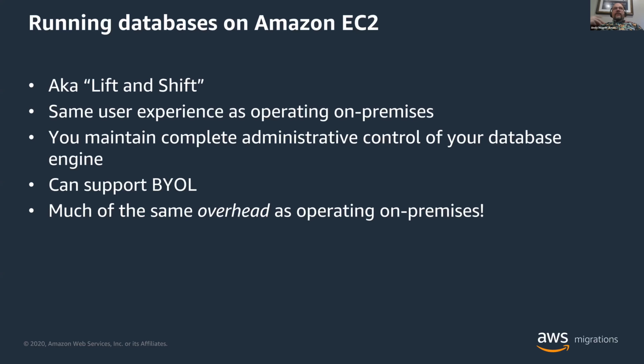So if you're installing the database engine and running it on an operating system, you've still got all of the administrative tasks that come with the care and feeding of that database engine. You've got to make sure your database engine has all of its point releases installed. You've got to have all the patches for that database engine, just to make sure that you're not encountering any bugs.